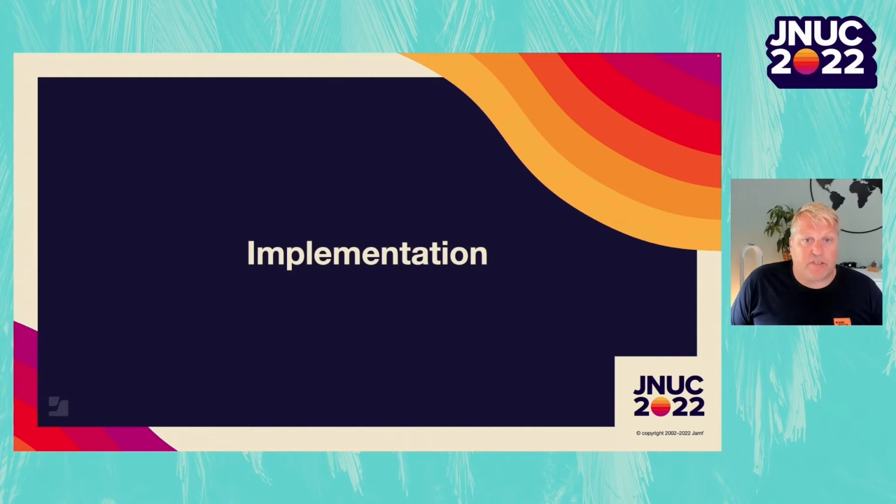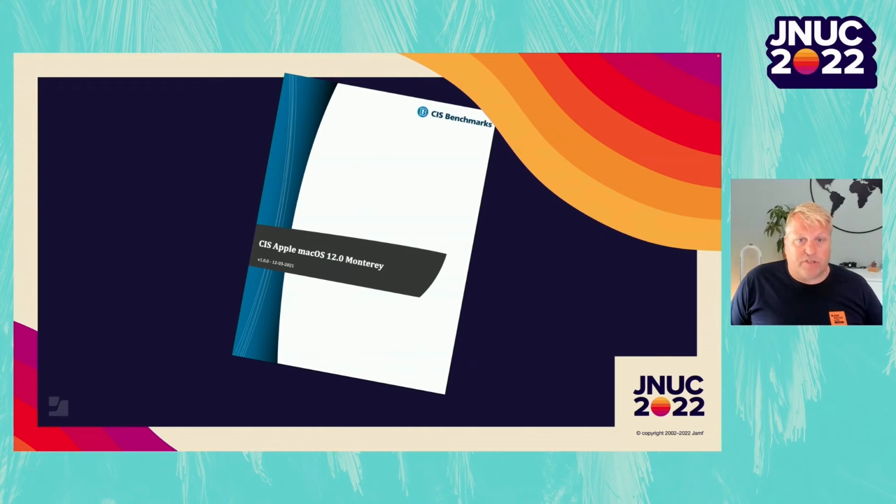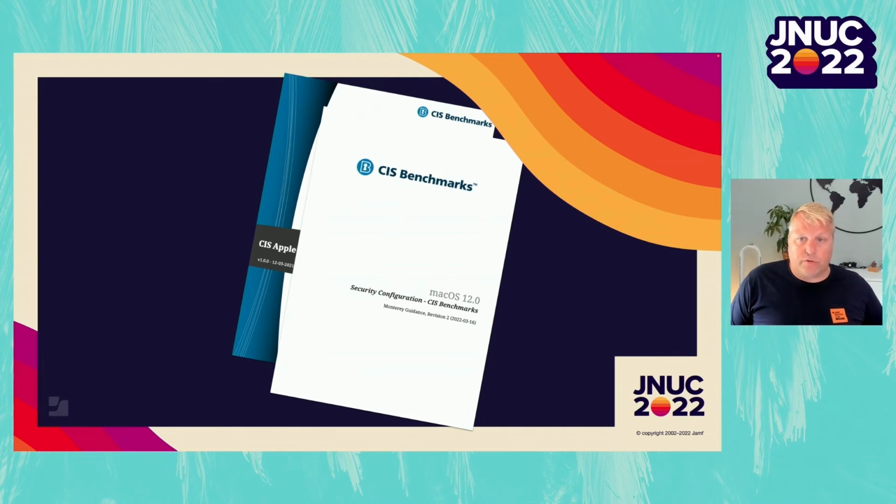So how to implement the CIS script within the Jamf Pro server? So how does it look? Probably your organization's security team makes the choices for you or you want to audit on. And you need to follow the instructions from the CIS benchmark, provide a PDF or create custom CIS benchmark documentation with the macOS Security Compliance Project.